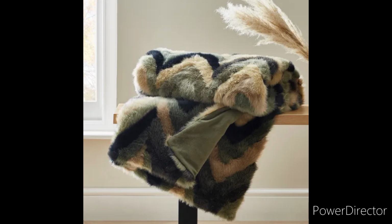They're good for putting round yourself when you're sitting down, maybe in your living room, especially in the evenings when it gets colder. But you can also put these on your bed in winter to add an extra layer as well. So you can double up and have many uses out of them.